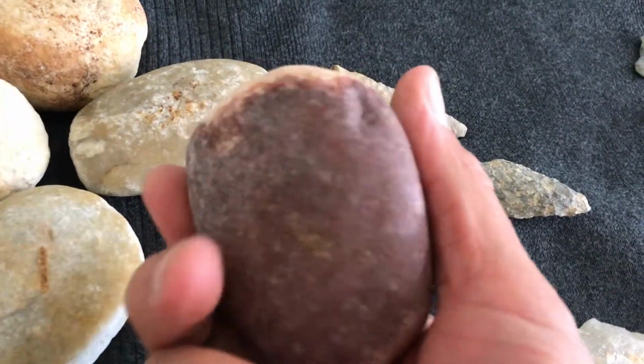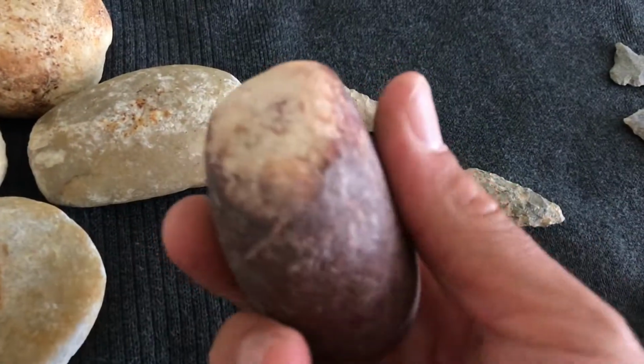But this right here, if you could feel it in your own hand, it has a lot more energy. These stones, these hammer stones do.